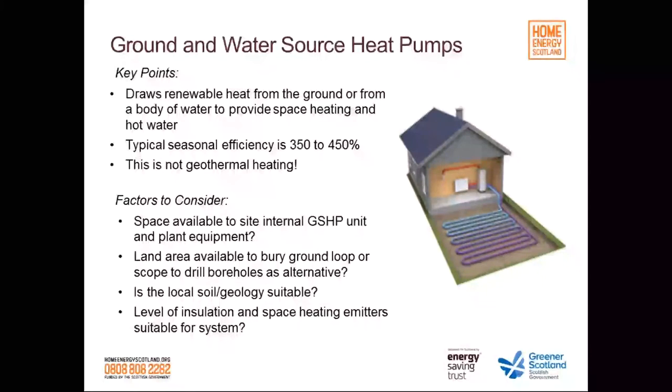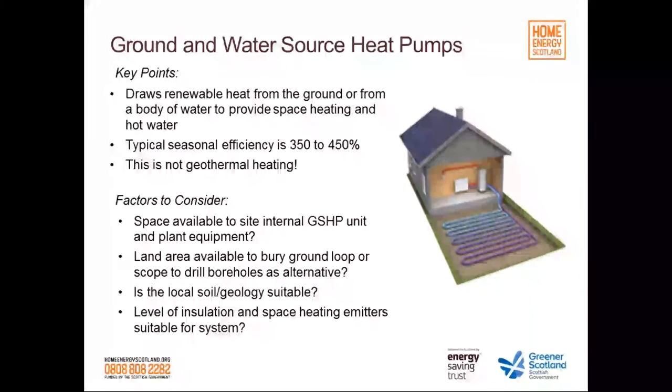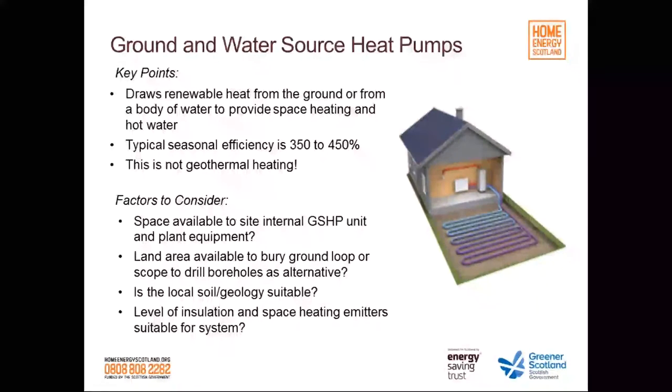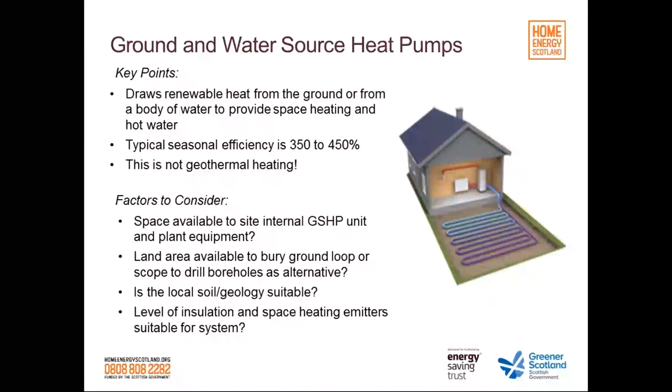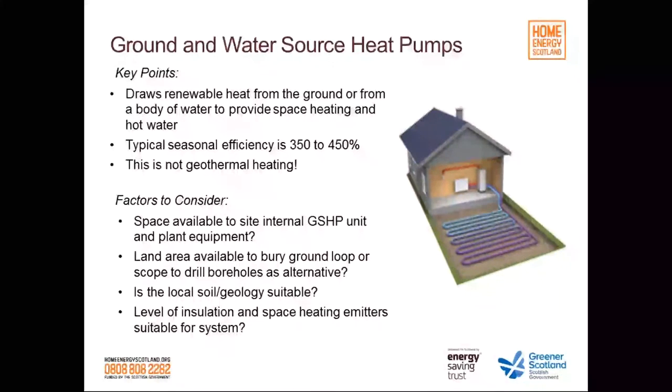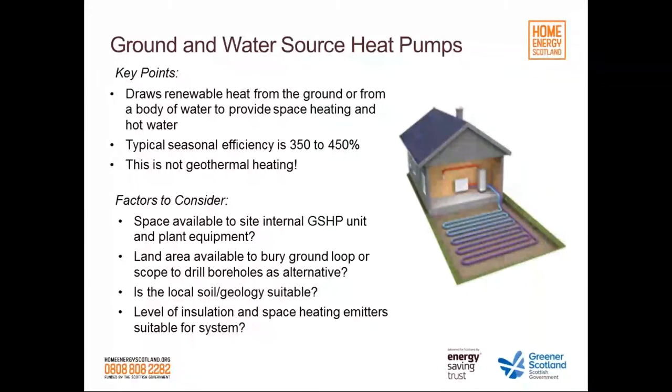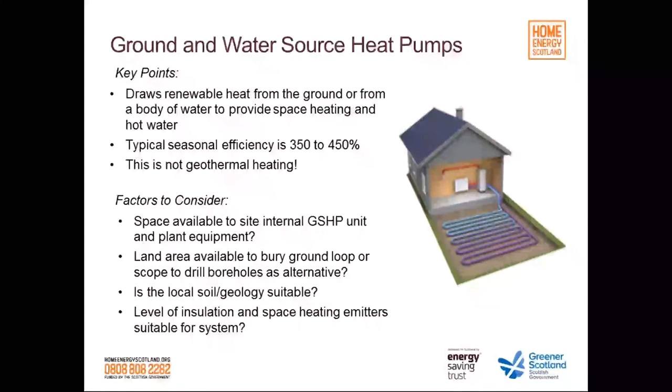So the first thing to consider: do you have the space in your property, or again in a sort of boiler house setup or utility space, to site the unit and the plant equipment? The ground source heat pump unit itself is about the size of a small fridge freezer. You will also need a buffer tank, your hot water cylinder, and a brine vessel, and pipe work to connect all of those. That's a considerable amount of plant equipment, so it's not something that you can hide away in a kitchen.